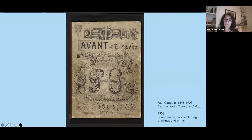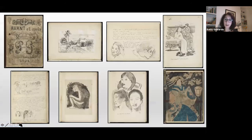This is the cover, which gives a title, which is generally interpreted to indicate that the text in the manuscript tells the story of Gauguin before and after he moved to the South Seas. And here I put together many images just to show you a little bit the extent of the diverse pages of this manuscript.